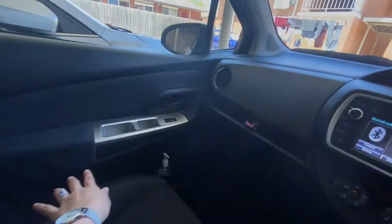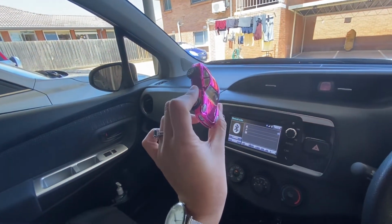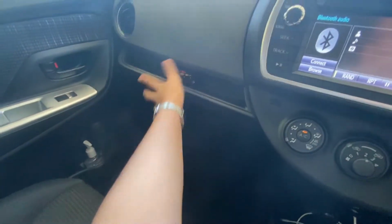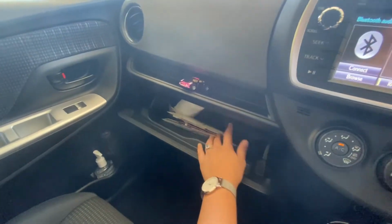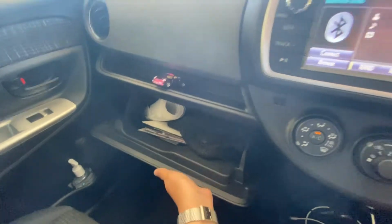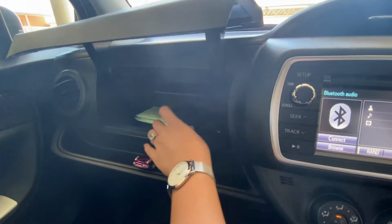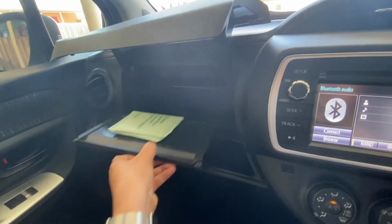That's the front passenger side. This is the gift that James gave me when I got my driving license. Aww. Here we've got the glove box. It's a bit messy right now, but who cares? It's my car. We've got another compartment here where you can take this lid off, and that's the inside.